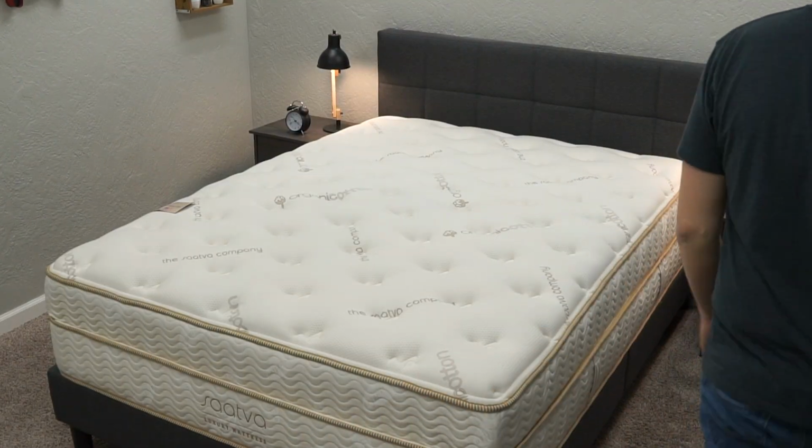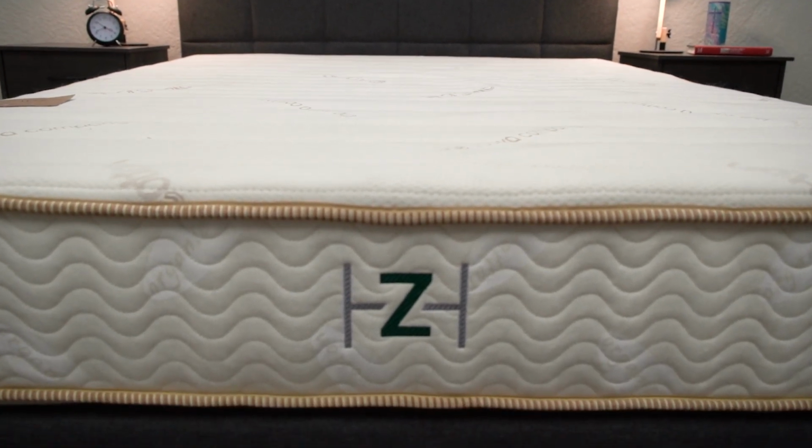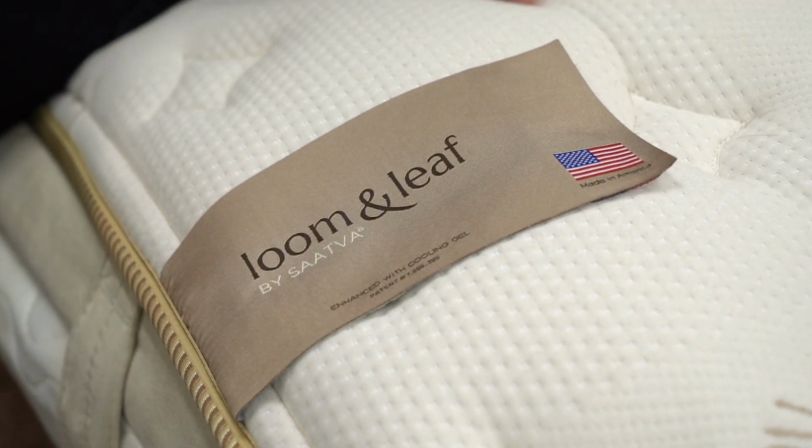They offer a slew of beds ranging from a really supportive option for heavier people. They have a memory foam hybrid. They have a premium memory foam option called Lumen Leaf. Tons of Saatva beds to check out.